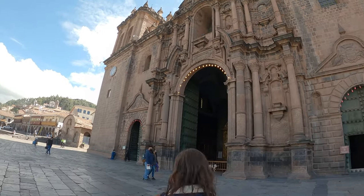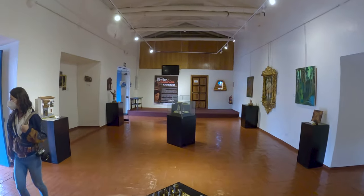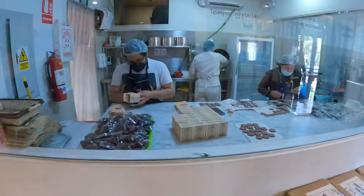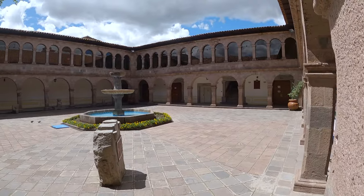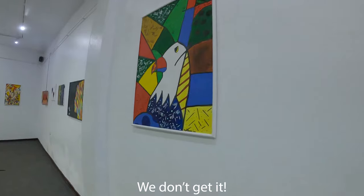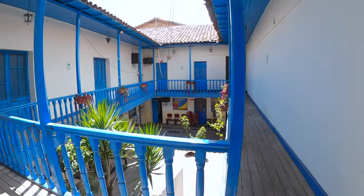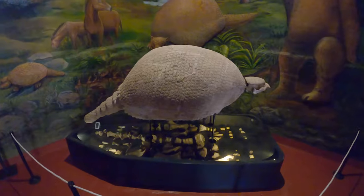Lastly, Cusco is filled to the brim with museums and galleries you can visit, and quite a lot are included on your tourist ticket. We started with a visit to the Chocolate Museum, where you can see some amazing chocolate sculptures, watch how the chocolate is made, and buy some delicious treats. We stopped briefly at the Contemporary Art Museum, but didn't stay too long. Finally, we visited the Regional Historical Museum of Cusco, which is set in a beautiful old house and has some really interesting artwork and exhibits about the history of the region.